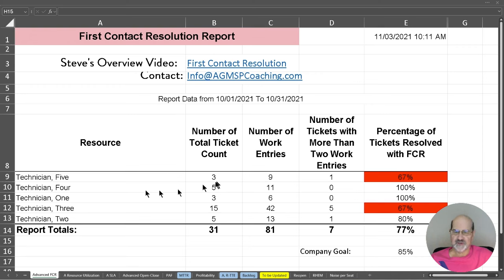And what we're interested in, because this is not first call resolution, that's what you get when you are into enterprise IT and you're dealing with call centers. An MSP doesn't operate like an enterprise IT call center. In an enterprise IT call center, people calling in most of the time, 90% of the time, are just looking for information.